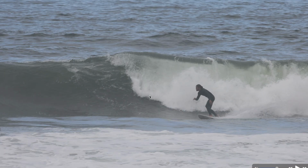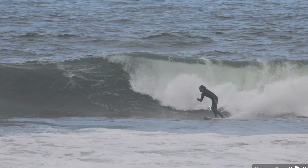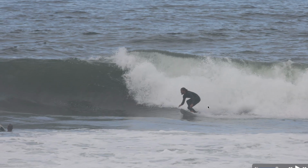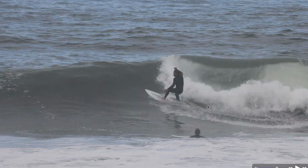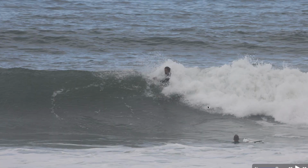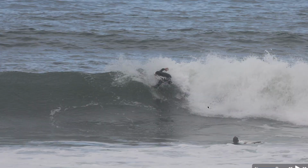Comes off the bottom. You can see he's kind of straight-footed right when he comes off the bottom, so he's going to be losing a little bit of speed. Hits a little bump, warble in the face there. Comes back up, goes for the turn, and he's just out of speed. So as he turns, the wave dies with him because he doesn't have enough speed.